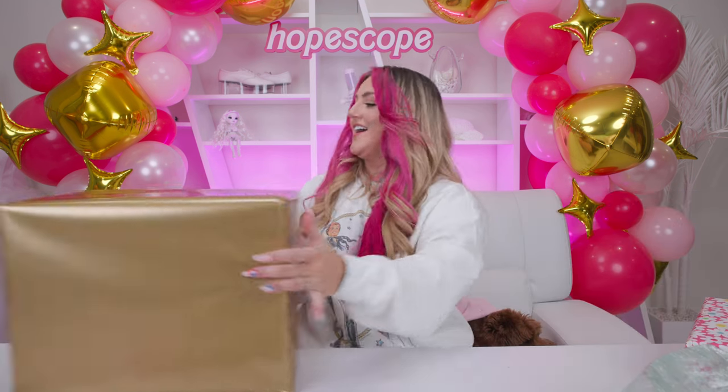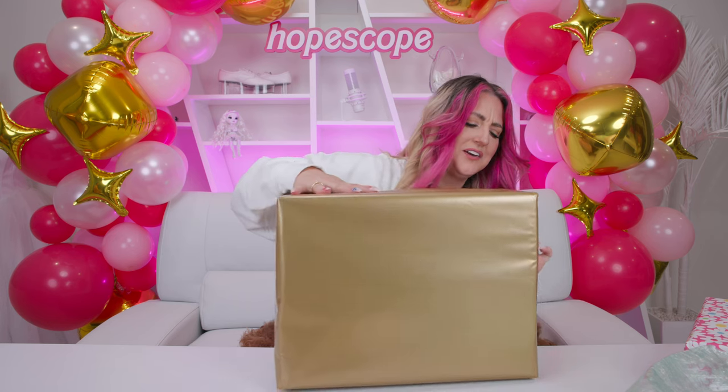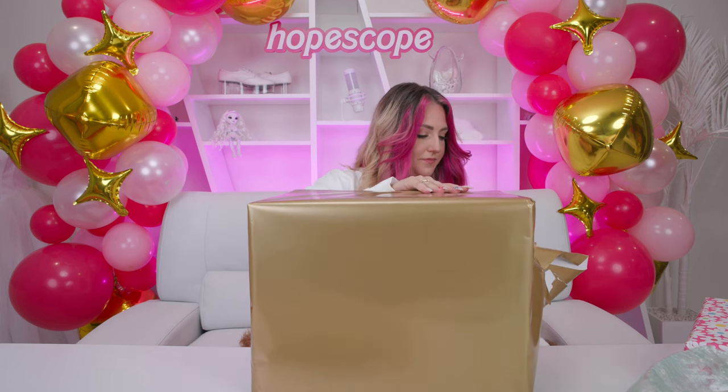Okay, we've got our gold box. And then after that, the oldest Barbie. I'm so excited. Okay. This was an expensive one. $450 on eBay. Hopefully it's more than one Barbie since we paid that much for it. Here we go.